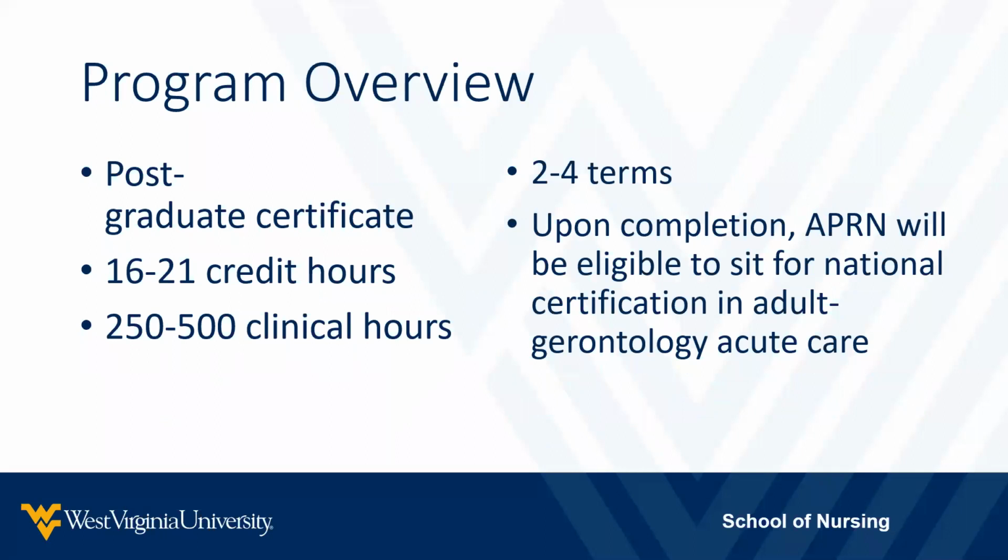So just a little bit of the program overview. Again, it is a postgraduate certificate. It's between 16 and 21 credit hours, and that varies depending on how many clinical hours you're required. Most students will be required to complete the full 500 clinical hours. We'll get a little bit more into that here in a few minutes. You can complete this program in 2 to 4 terms.